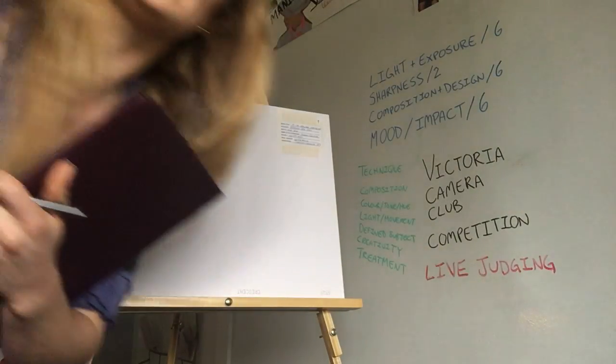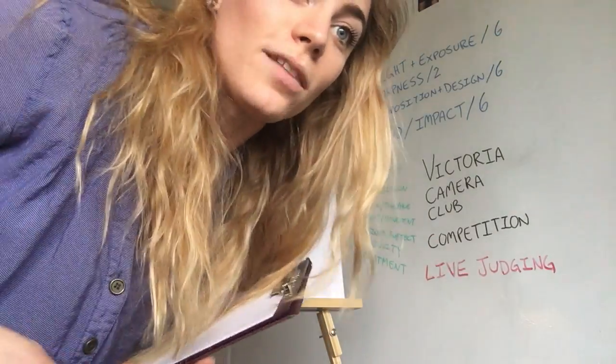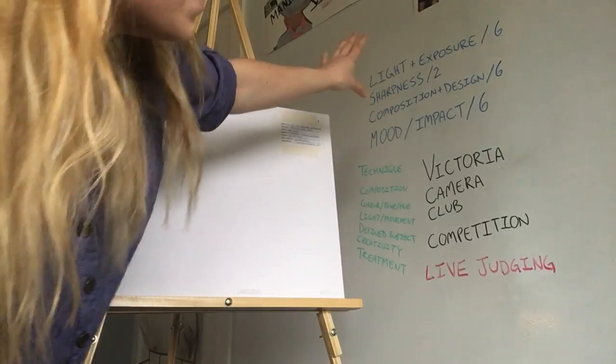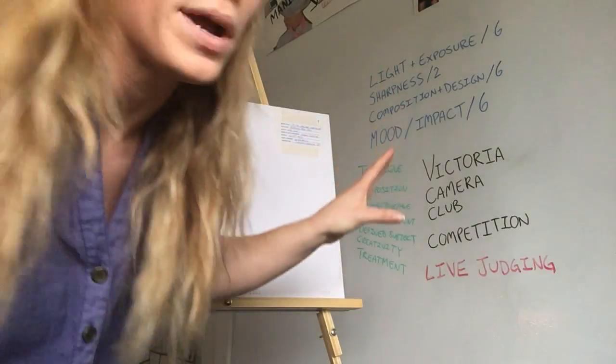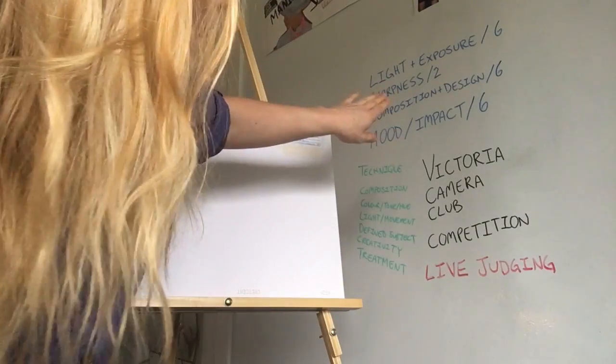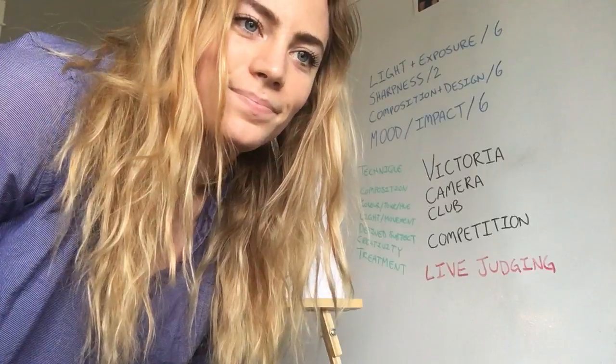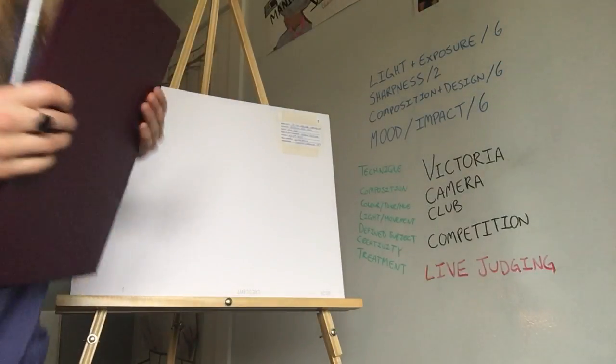So we are starting with the advanced open print category. Each photo will be judged out of 20 from these 4 categories. 6 points for light and exposure, 2 points for sharpness, 6 points again for composition and design, and 6 points for mood and impact. Let's get started.